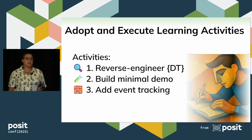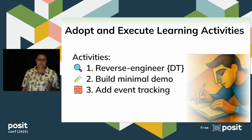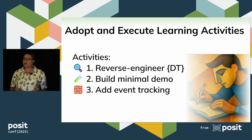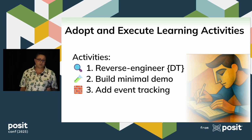So then finally, the third step for this was this idea of adopting and executing learning activities. There wasn't much back and forth between me and ChatGPT at this point, because we talked a lot about my past experience, but it came up with this 3-step process I was going to follow. Firstly, I was going to have a look in the DT package and try to reverse engineer the code in there. So seeing if I could find the code that actually implemented that row selection to learn more about exactly how that worked. Secondly, build a minimal working demo, so in a tiny little Shiny app, just capturing a user event. And then thirdly, add it to the actual package.